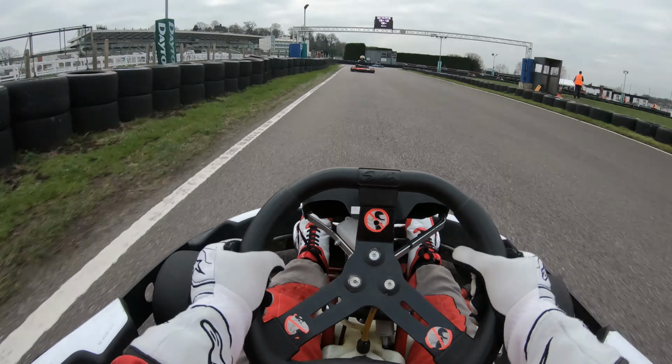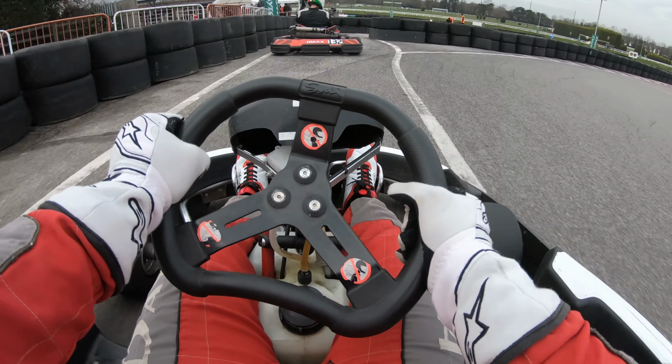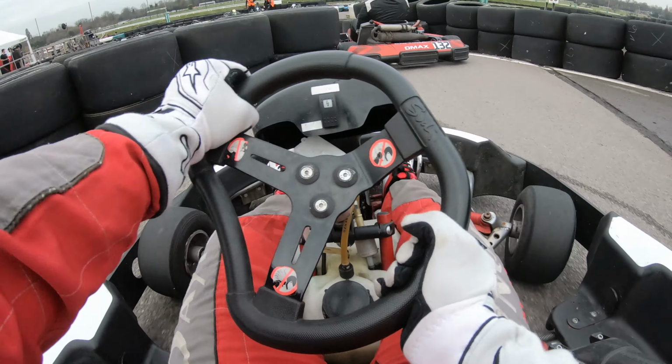And as we're coming down this back straight, mine, Callum's and Dexter's kart numbers are all on the digiboard asking us to go into the pits. So we pull in and take a listen to what the marshals say.